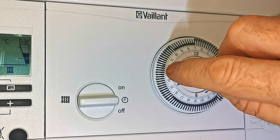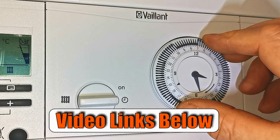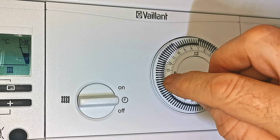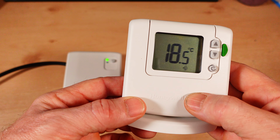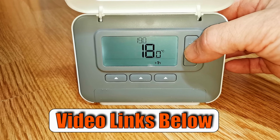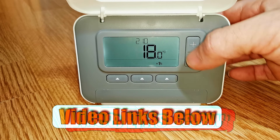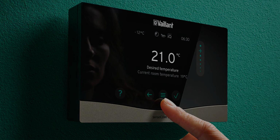Now this boiler can also be fitted with the Vaillant 150 time switch, which is a nice and simple 24-hour timer. And that can be used in conjunction with a room thermostat or this wireless room thermostat. Or you could use a wireless programmable room thermostat like this Honeywell T3R. Or you could use a smart control like Hive, Nest, or this Vaillant Senso Comfort control.